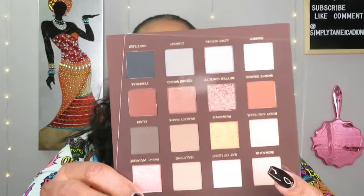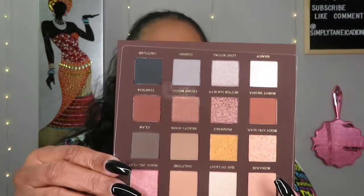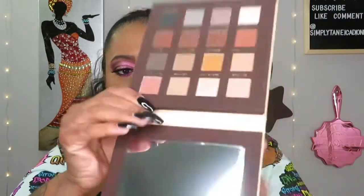And yep, very warm tone colors. Right up my alley, which is why I decided to get this one. Not only because they had a warm tone palette, but because I wanted to try an indie brand. I like indie brands. I really do like indie brand stuff. Very warm tone, and I like that.